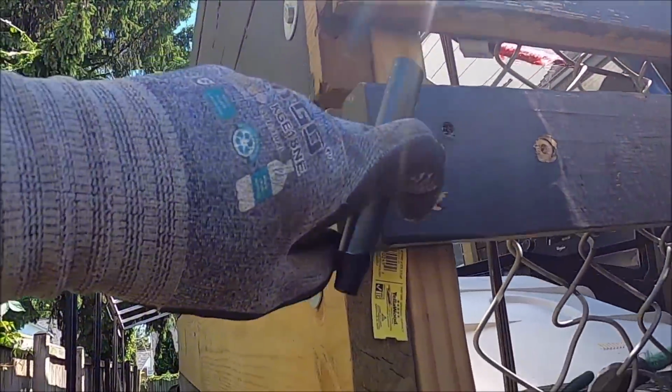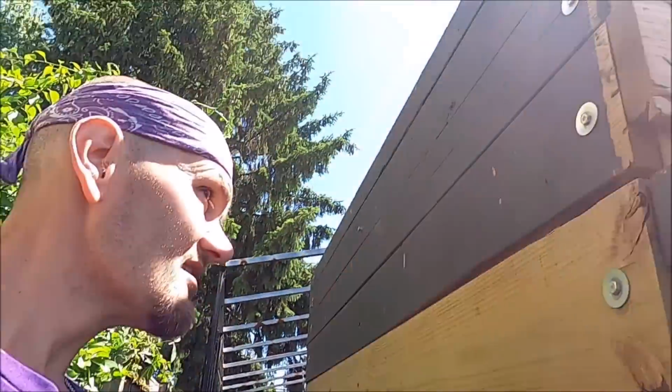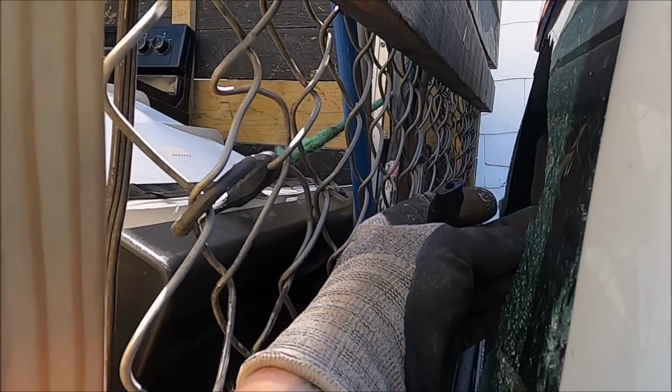OMG, there's deck screws. There's a 1/4 inch. There might be a 5/16 here and there. We need all the drill bits. Come on, glass. You're hurting my feelings.